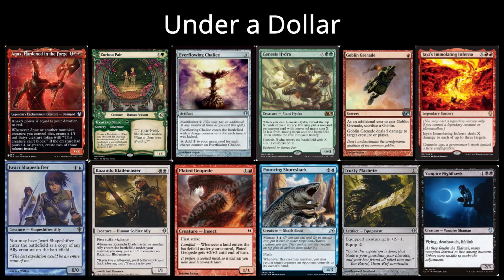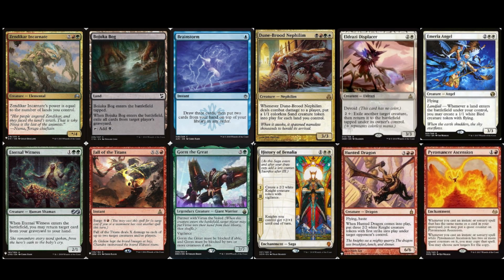But before we get to that, let's take a look at all the cards that they have actually taken out of the list. Cards under $1. Anax, who cares? Didn't really want that in there anyway. You then got Curious Pair, and Pouncing Shore Shark. All of these new cards, God knows why you would put them in the list. I'm not sorry to see them disappear. Then you've got a few more of the more expensive cards, and when I say expensive, I use quotation marks again. These are probably around $1 to $4.